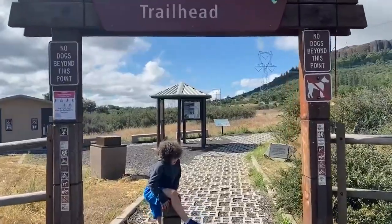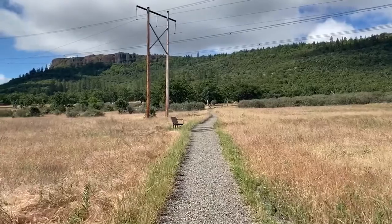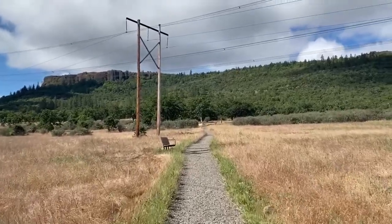Okay. So first thing I would tell you is you want to hike Lower Table Rock. That is Upper Table Rock. I've been up there before. It's nice, but Lower Table Rock, which is where we're headed up, is definitely a much better hike.